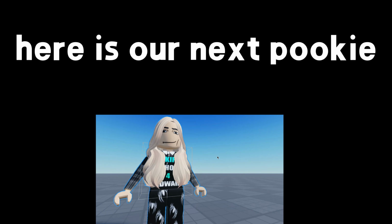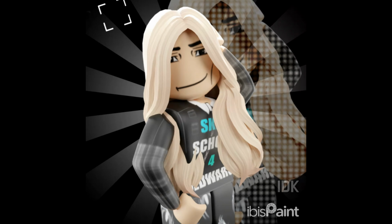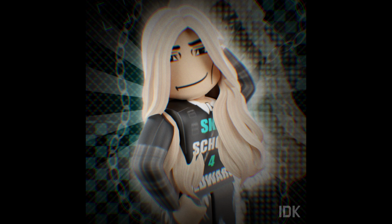Here is our next Pookie. The outfit is so Sigma, especially the face. I wasn't sure what pose to do for this one, but as always, figured it out. This one was kinda hard to make the background look good. Also, I did have to go back to this one since something was off. Here it is. It could be improved, but overall I'm pretty happy with it and hope y'all like it.